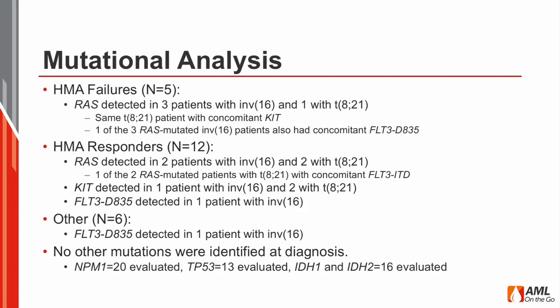And briefly regarding mutational analysis of the patients in this investigation, of the 5 patients failing HMA, 4 had a RAS mutation detected, with additional mutations listed here. Of the 12 patients who responded to HMA, 4 had a RAS mutation, 1 with concomitant FLT3 ITD, 3 were KIT mutated, and 1 with a FLT3 D835. Of the 6 patients who proceeded to HMA maintenance without detectable MRD, only 1 patient had a coexisting FLT3 D835 mutation. All other mutations assessed were negative at diagnosis.